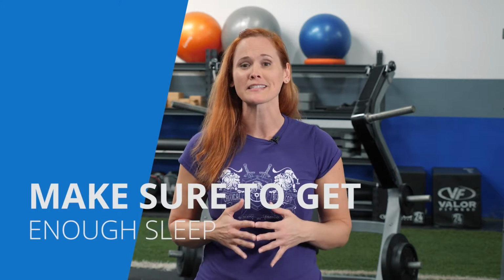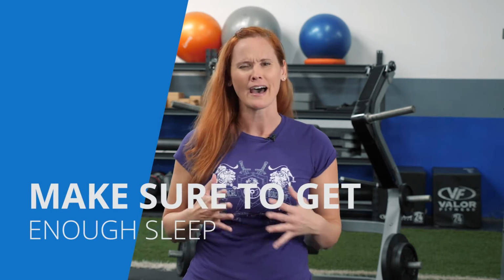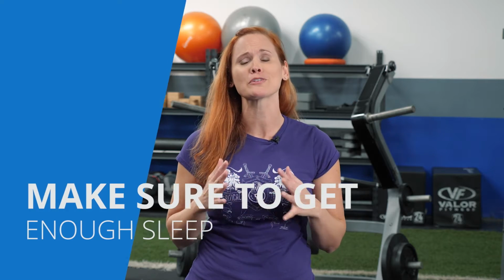All right, number 3 is sleep. Getting more sleep does help with your metabolism. I know it might seem a little bit crazy, but sleep is so important to allow our body to function at its best. We've got to get that deep restorative sleep when we get a full night's sleep. If you're only getting 4, 5, 6 hours of sleep, it's really hard for our body to get the time it needs to replenish and repair.